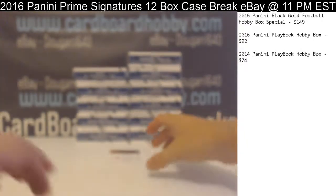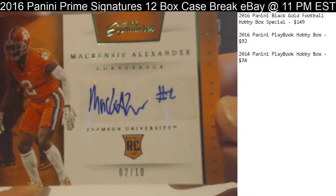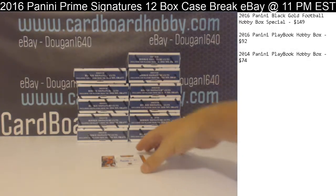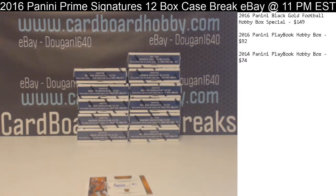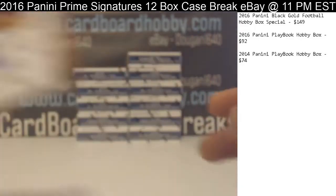Panthers. And your first hit. We got a Mackenzie Alexander rookie autograph, 2 out of 10. Wow. 2 out of 10 on the Mackenzie Alexander autograph. Going to the Vikings. Vikings on the board. Very nice. Mackenzie Alexander, 2 out of 10. Mark, what's going on, buddy? Good to see you. The Vikes on the board.